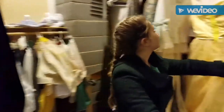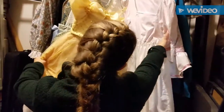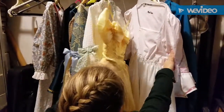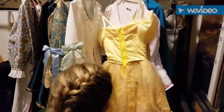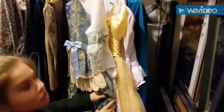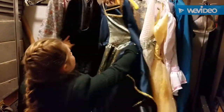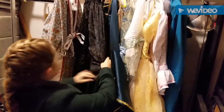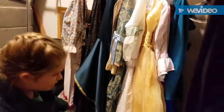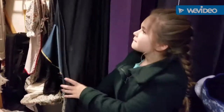And then this is Belle's famous costume. It's amazing. It's fabulous. She wears it during her ballroom dance. And this is Madame de la Grande Bouche. So it's her costume. And this is the Enchantress's costume. Many of these costumes are used during different points of the show.